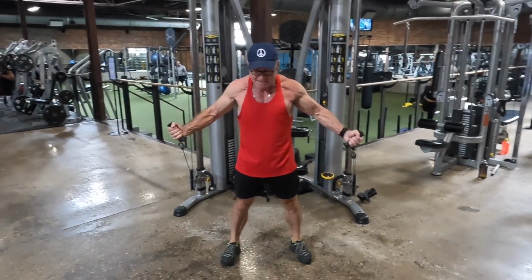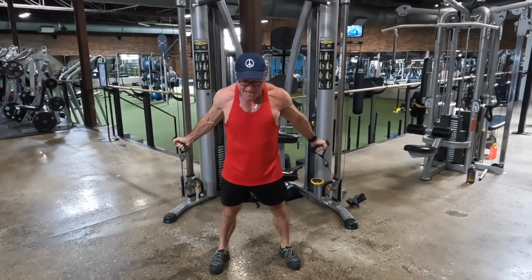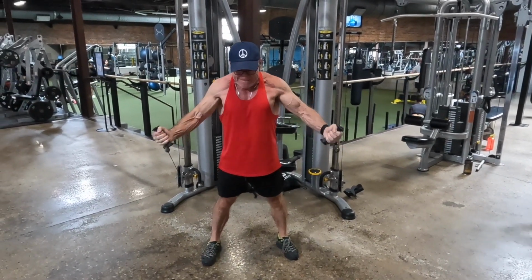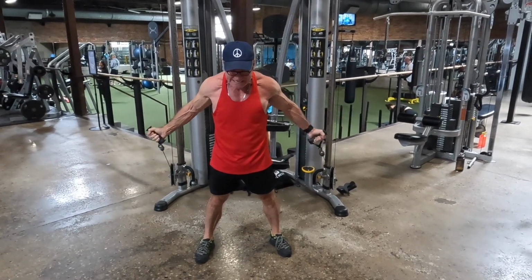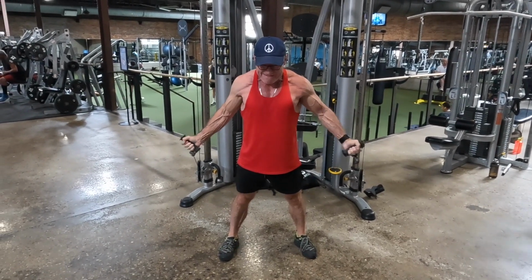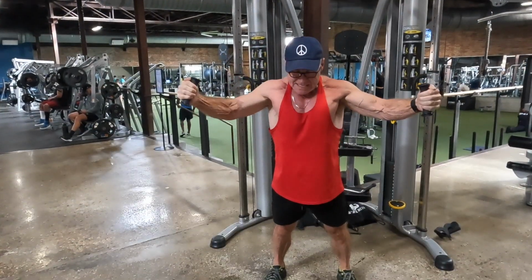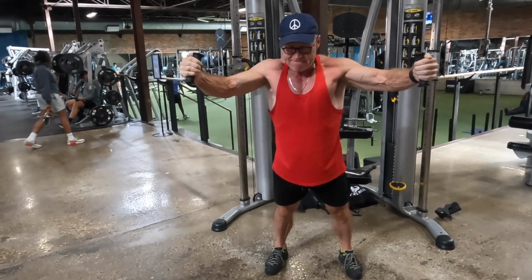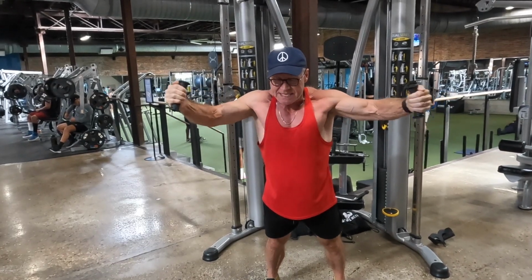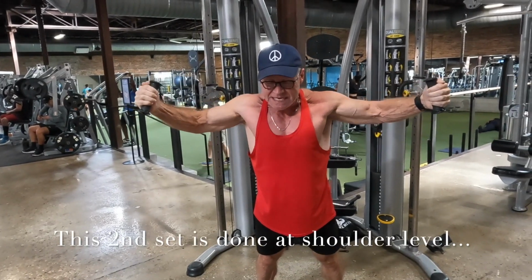cable flies. Now what we're going to do here is start with some low to high to emphasize the upper pecs, and again I'm working in the 10 to 12 rep range, and if you could do more here that's good too, but I believe I got 12 good reps on this first set. Again, we're working at an RPE of 9 plus. And the second set, again, 10 to 12 reps and very intense. This was 2 really good sets here.